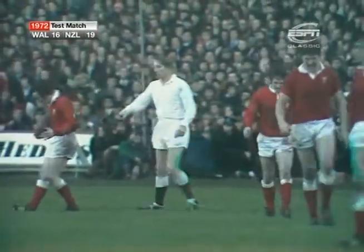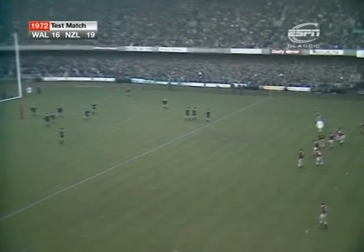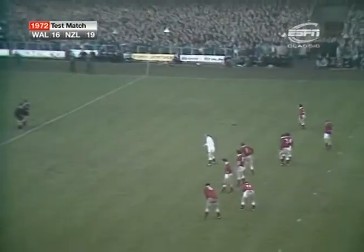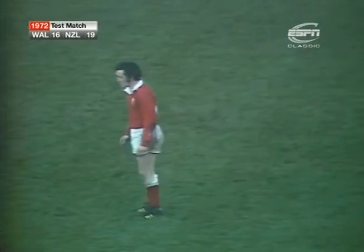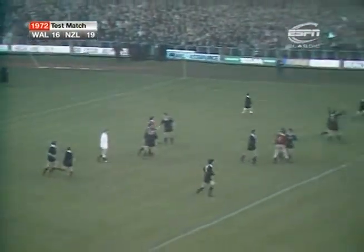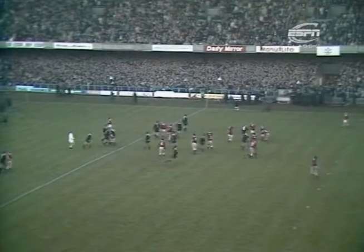He's made his decision to ask Phil Bennett to kick a penalty goal. Phil Bennett with 4 penalty goals to his credit in the match so far. 19 16. What a moment for this little Llanelli stand-off. Bennett straight, but just not straight enough. The referee's whistle has gone. The match is over. And New Zealand have won by 19 points to 16.